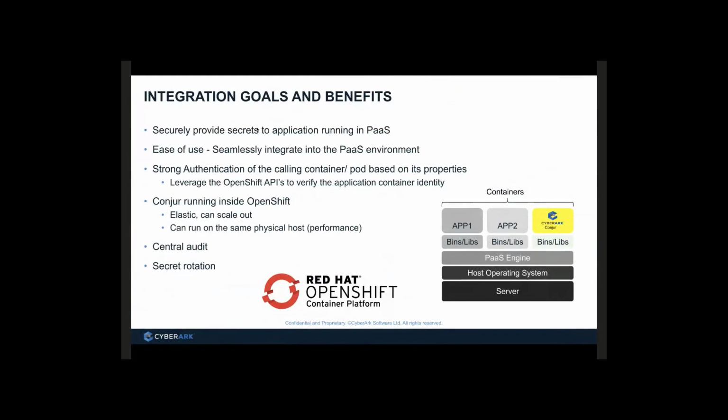There's lack of segregation of duties, and there's no audit for all the security and the secrets fetching. So our integration goals and benefits that we wanted to achieve were, first of all, to securely provide the secrets to the application containers that are running in environments like OpenShift. We wanted the integration to be easy to use, as seamless as possible, so developers will not need to change their application code in order to fetch the secrets securely. And of course, we wanted to provide strong authentication for the calling containers or pods based on their properties, and for that we wanted to leverage existing APIs of the platform, OpenShift or Kubernetes, in order to verify the identity of the calling pod or container.